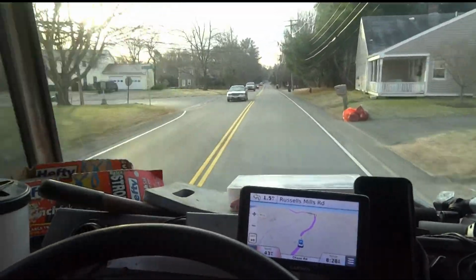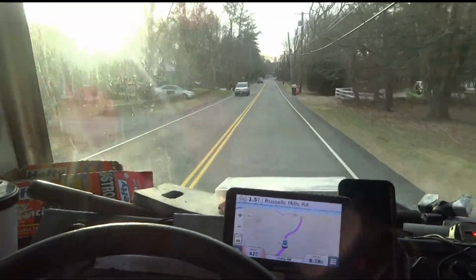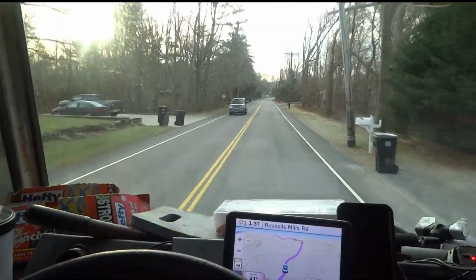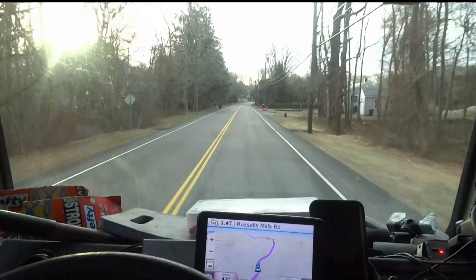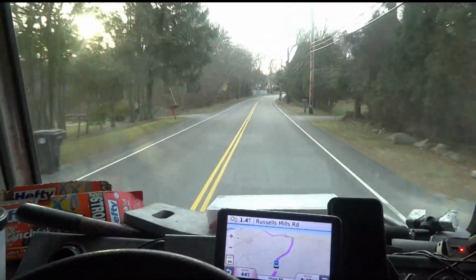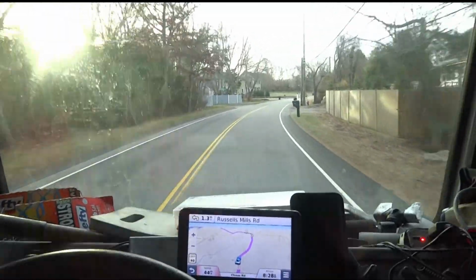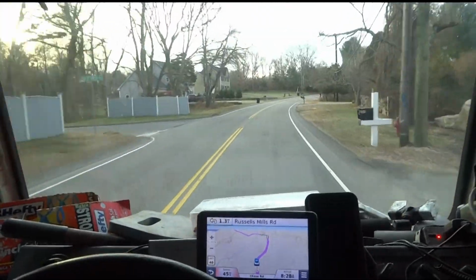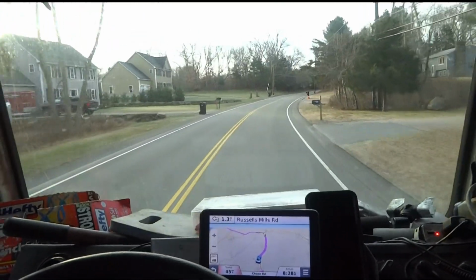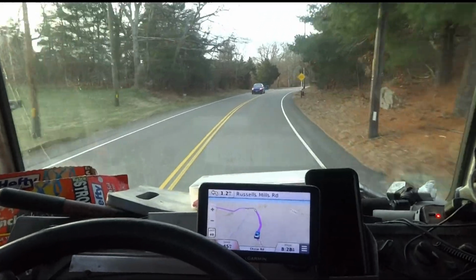It's a little chilly here this morning. It's about 35, gonna be like 40 degrees. It's been a crazy warm winter this year. No snow so far. I don't know if we're even gonna get any snow this year, like last year, just a little bit. I'm ready for the snow if it comes, but I don't know if it's going to come or not.